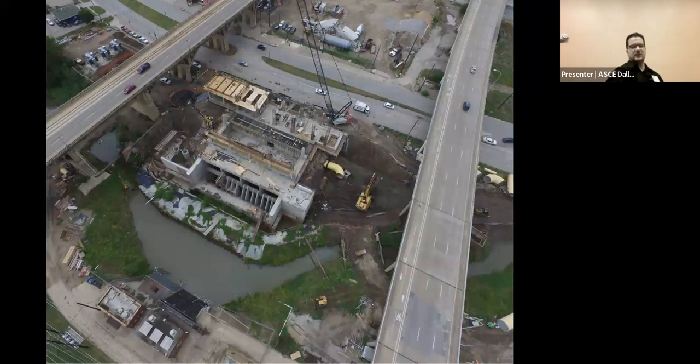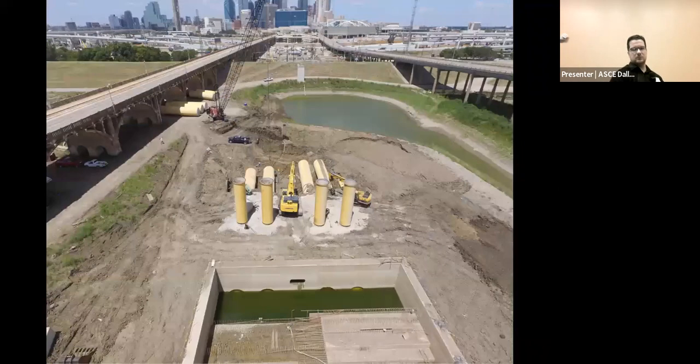There's an overview. So this is further construction. You now have those flow vanes from the physical model already in, and then some of the building construction going on in the electrical yard, the encore yard, and the City of Dallas's transformers. Another view, the stilling basin, and then the pump station in the background.